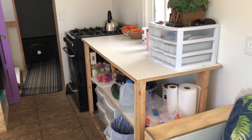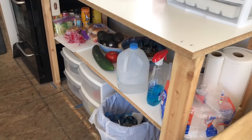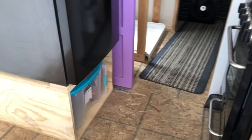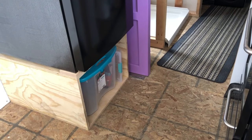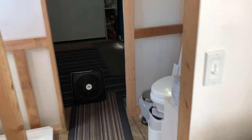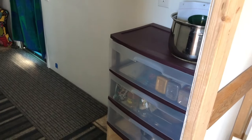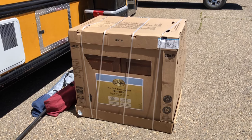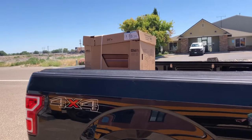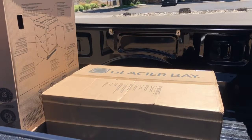As you can tell, these plastic drawers have been a lifesaver for out here while we're temporarily living in the bus. And then we've also got a bin under the refrigerator that we've got stuff in too. And then we've got another cupboard back in the bedroom, which is where the vanity is going to go, that we've been using also. So we have our kitchen sink cabinet right here. And then we've also got a cabinet in the back of the truck along with our kitchen sink.